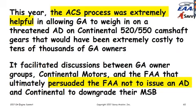So we discussed with the FAA at this meeting two things that happened this year that illustrated the good and the bad and the ugly. The good thing that happened was earlier this year, the FAA issued an ACS with regard to a proposed action against Continental camshaft gears on Continental 520 and 550 engines. It would have been extremely costly to tens of thousands of GA aircraft owners. Continental issued a mandatory service bulletin that literally brought the resale market for aircraft powered by these engines to a screeching halt. It was the potential disaster.